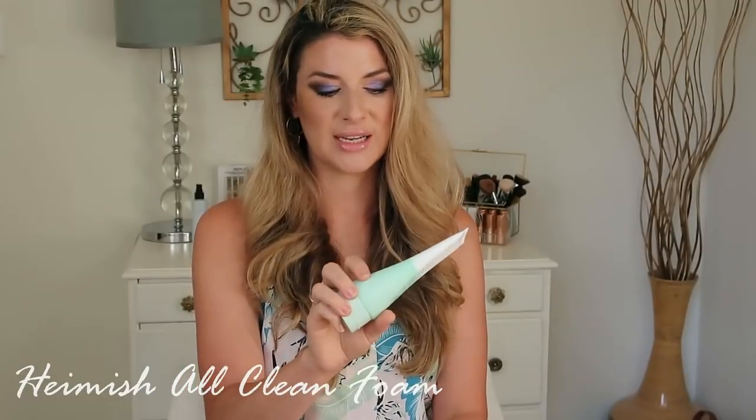It's gentle, kind of soothes the skin, and I appreciate that texture, but it was just too drying and it felt almost a little stripping on the skin. So if you want to try something from Hemish, maybe try the All Clean Balm. You definitely will not be disappointed with that one. It's awesome, but the green foam was just too drying for me.